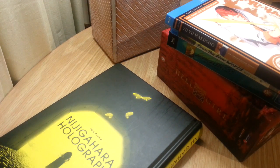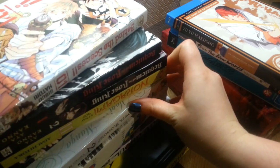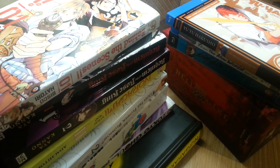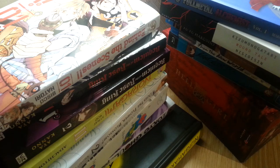And manga-wise, we got this stuff here, so a bunch of different publishers, a bunch of different series, Noragami from this month, and then 2 light novels as well. So yeah, I think I did pretty well this month.